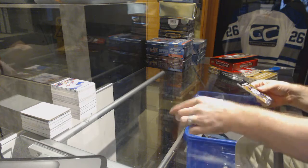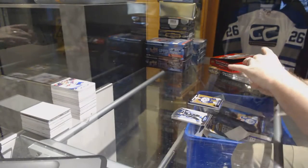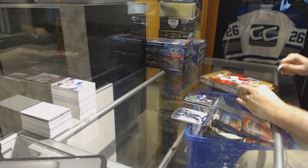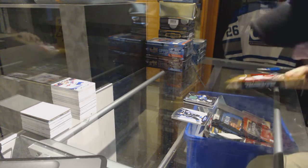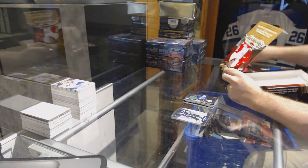We've got a 99 rookie resume for the Winnipeg Jets of Andrew Kopp, and Showcase Some Glove for the Vancouver Canucks, Ryan Miller. Yep, hockey guys, I would almost guarantee you it'll probably be the hottest item of the year. I have given you guys well more than enough warning. It will sell out very, very quickly.